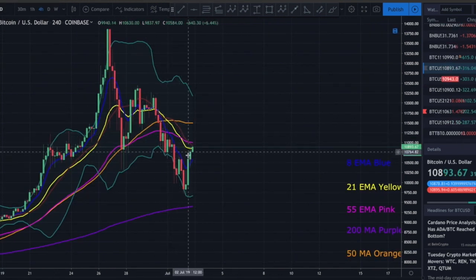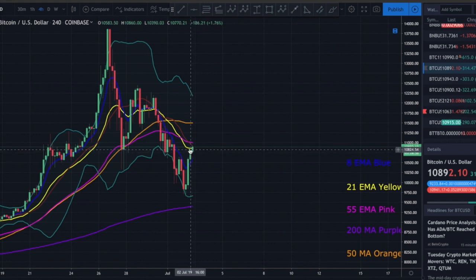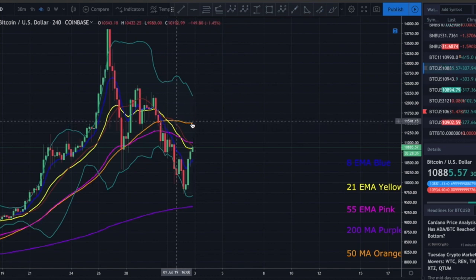Checking exponential moving averages, this is on the 4-hour chart, guys, a smaller time frame. We are now testing that 21 period EMA on the 4-hour. A decisive break above this, by decisive, again, a 4-hour open and close above the 21 period EMA, would technically be a bullish sign. Again, we'll have to wait and see how that plays out.